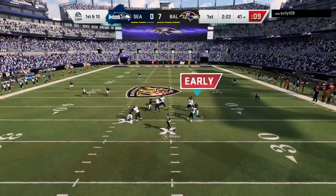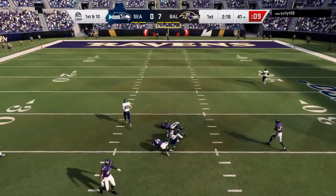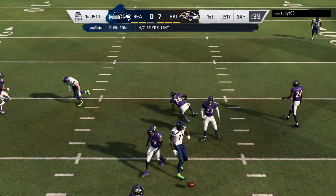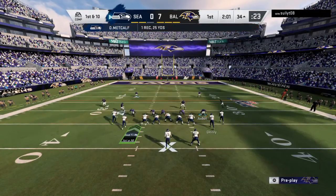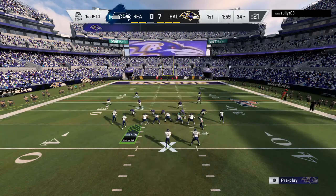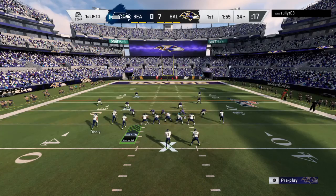Fourth down. Again, Wilson. That's complete to DK Metcalf. Now he's going to get this all the way down inside the 35. 25 yards that time. First down, Seahawks.